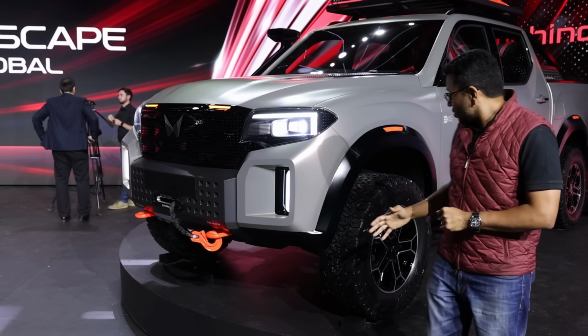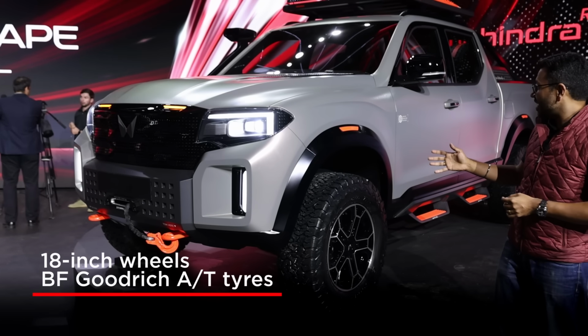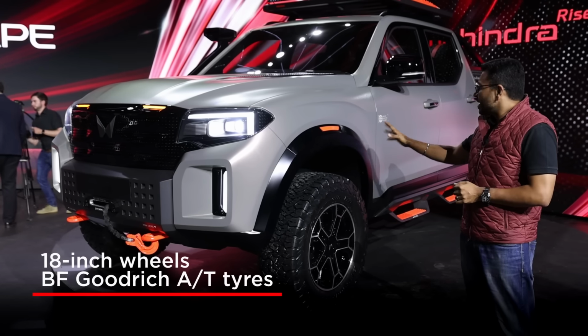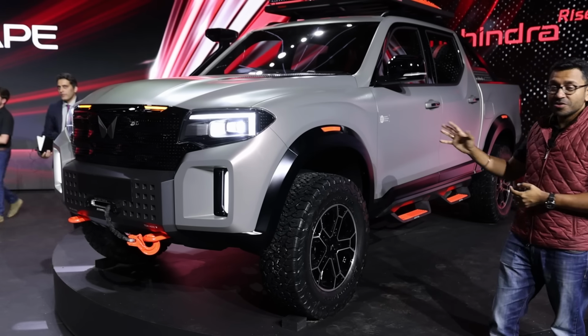Over on the side, it's got nice chunky BF Goodrich all-terrain tires. Like I said, this is 4-wheel drive. The surfacing is obviously smoother because it is a concept car, but it looks really cool.